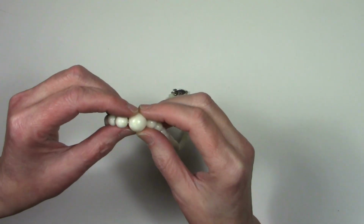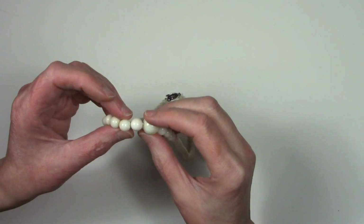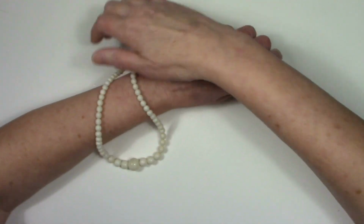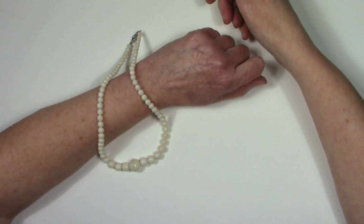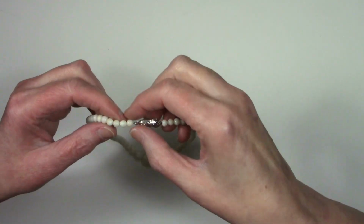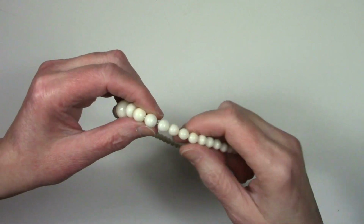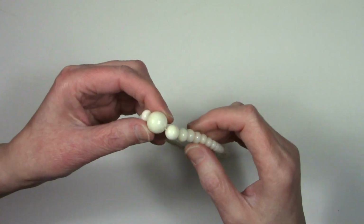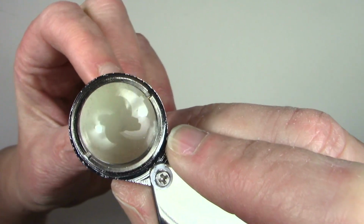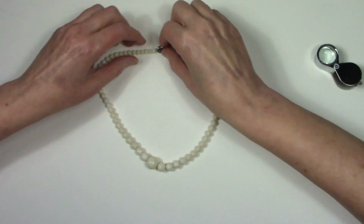Oh, wow, this is cool. Is this a stone? Wow, I think this is either shell or stone. I've handled it a lot, so I may have warmed it up already. It does feel cool to the touch. Okay, let's see if we can take a closer look. Yeah, the lights are just really blowing this out. Okay, so that's not going to work.